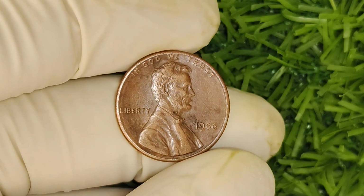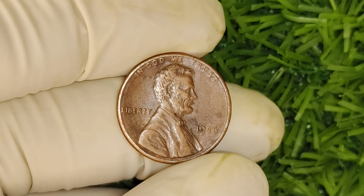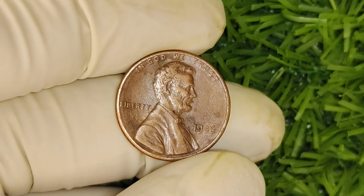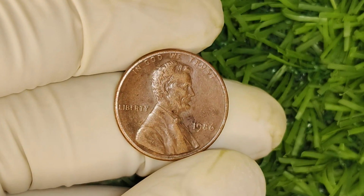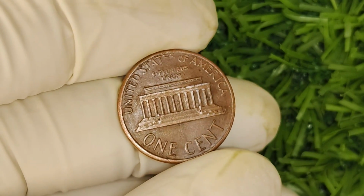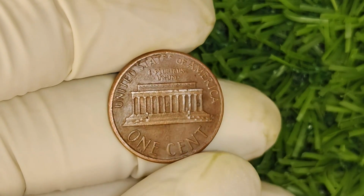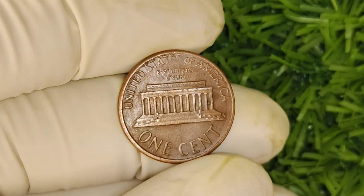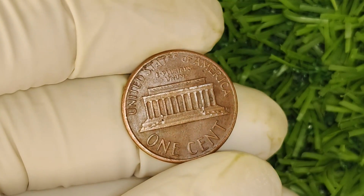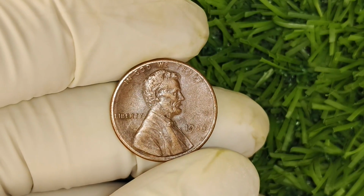If you're searching rolls or jars or even your change from the gas station, keep an eye out. The 1986 no mint mark penny is usually copper-coated zinc, but you may also find one that was accidentally struck on a copper planchet. That's another rare error that collectors drool over. Look for off-center strikes, double tails, wrong planchets, clipped edges, anything that makes the coin look not quite right, and your penny just might be worth a phone call to an auction house.